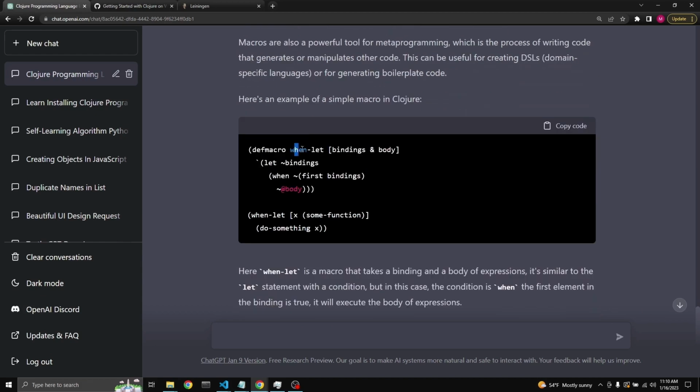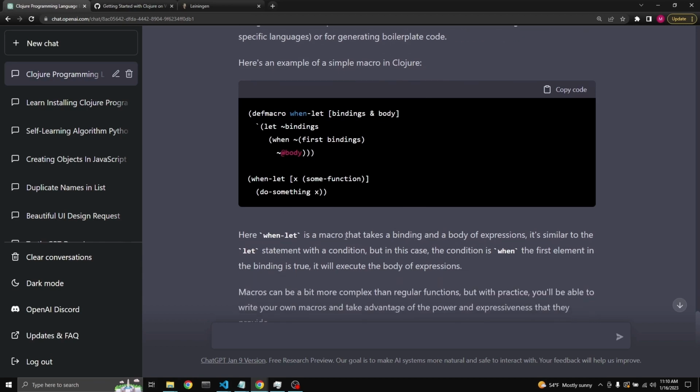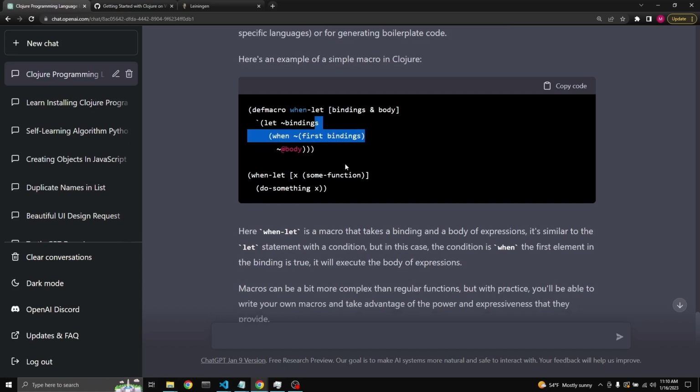So we have the same function. So defmacro when-let, binding and the body. So when-let is the name of the macro, then binding and body. Then it says let bindings when, first binding. Let's see what it says. Here, when-let is a macro that takes a binding and a body of expressions. It's similar to the let statement with a condition. But in this case, the condition is when the first element in the binding is true, it will execute the body of expressions. Oh, okay, this one.